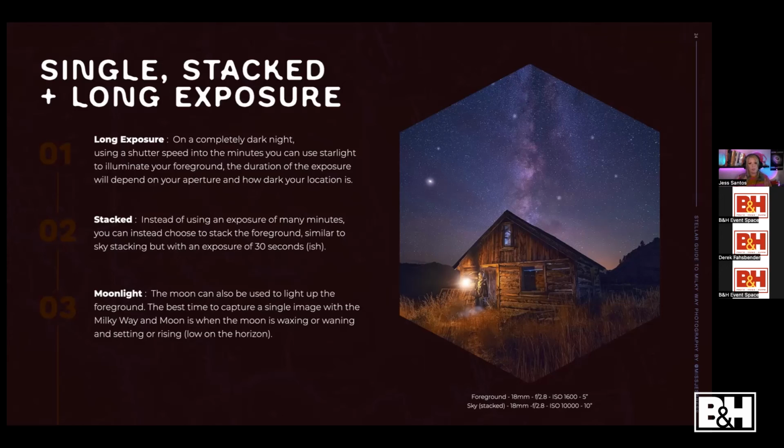So like the sun, we don't often shoot during the day when it's high noon. There's lots of contrast, dark shadows, bright highlights, and it's really hard to work with that kind of dynamic range. The moon is very similar. We're going to want to shoot when the moon is lower on the horizon, so we can get that nice soft light versus the moon being high in the sky.